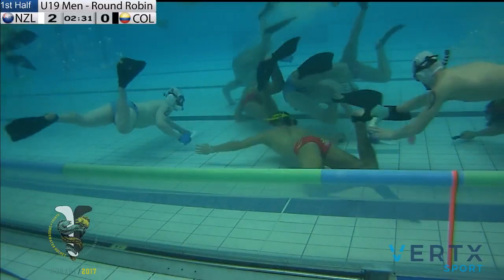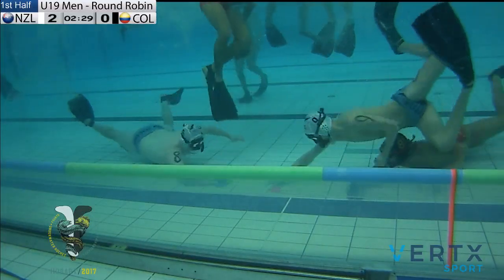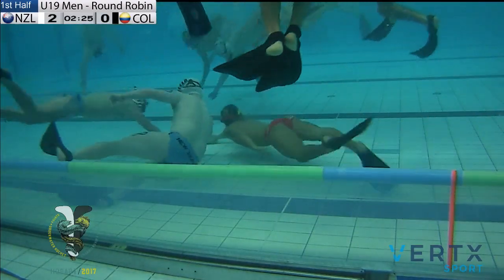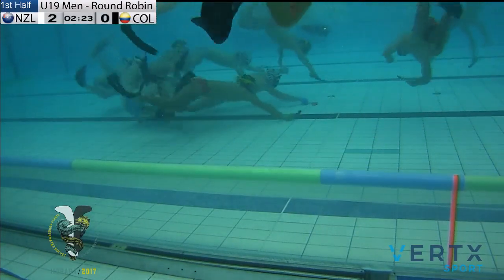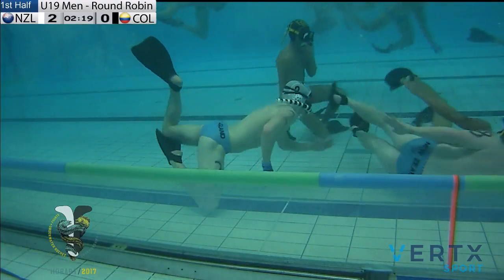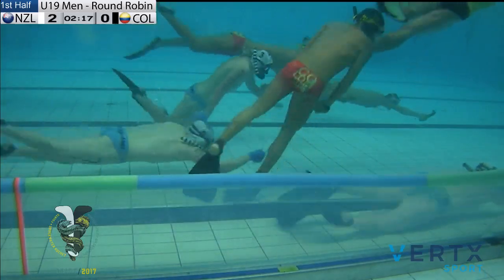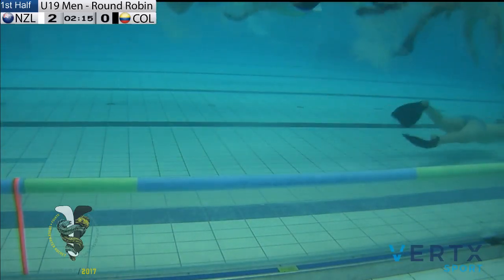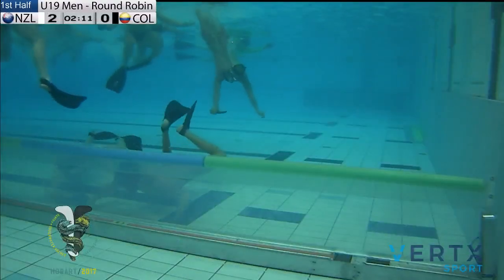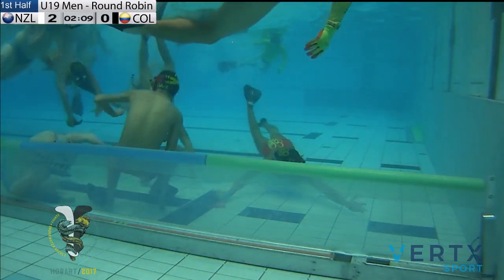So Colombia's going to have to maybe try something different coming into the second half, but at the moment, like I said, they've really settled down, Colombia, so it could be anyone's match, as we've seen in previous games this tournament. Yeah, that's right. A ferocious battle continuing to be played out here. Again, the Kiwis attack, and again, the Colombian defenders stream back to try and cut down these attacking moves that the Kiwis are laying down here.